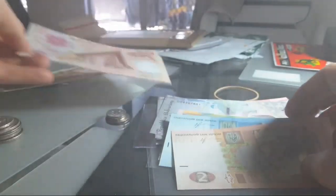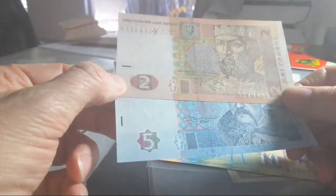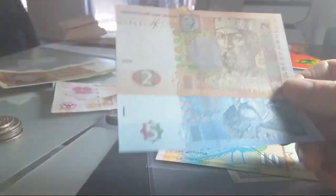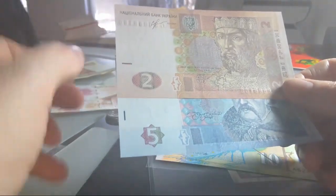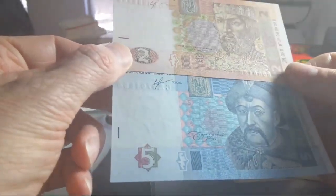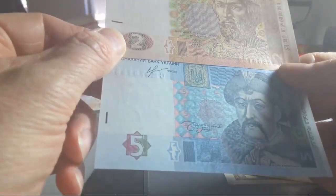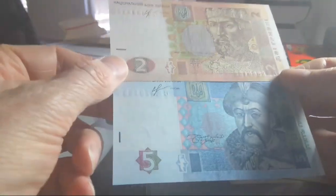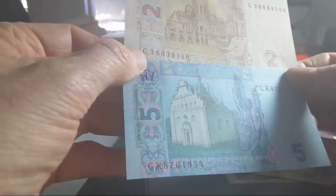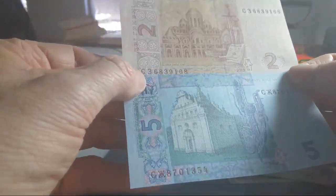Okay, some more banknotes. Okay, I have 2 new Ukrainian banknotes, 2 and 5 hryvnia, and I do have the 1 hryvnia, but it's away, so I'm not worried about getting it out. So I can't actually read Cyrillic. So it looks, this guy's a king. I should have looked this up, but it doesn't matter. And on the back looks like churches from around the Ukraine.